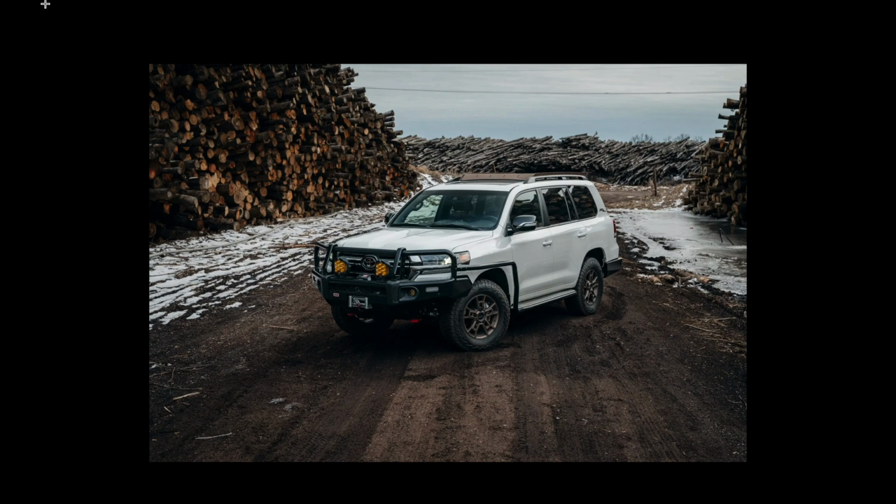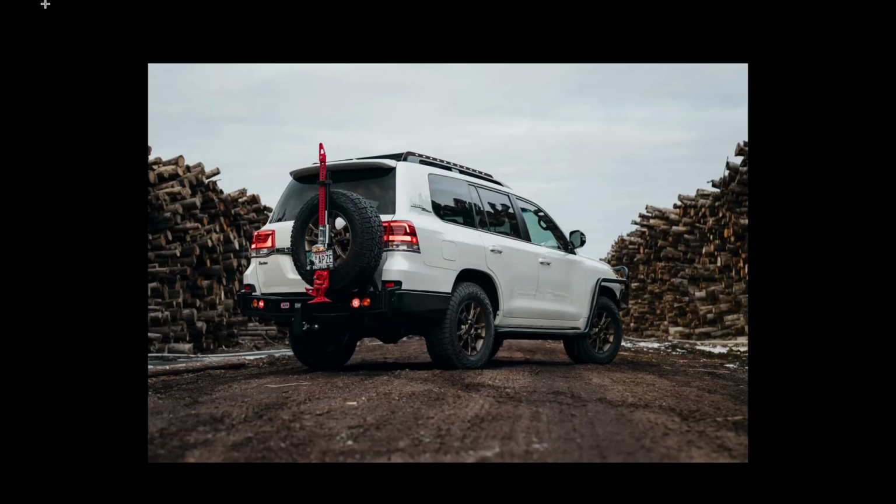So as you can see, it's got the ARB front bumper, aftermarket lights, definitely has the side rails as well, roof rack. You're going to see that throughout the pictures. This thing is just beautiful. Coming around to the rear, you have the ARB rear bumper with the swing out spare tire carrier. We're going to see all of this reflected in the invoices. You can catch your first glimpse there of the Heritage badging on the right panel. You can also see the roof rack on the top as well.